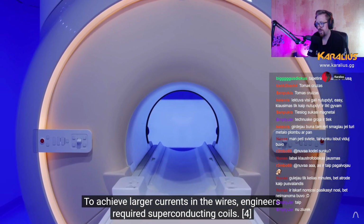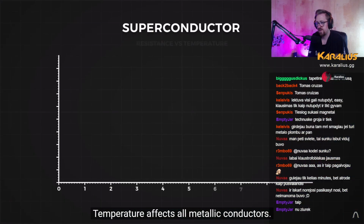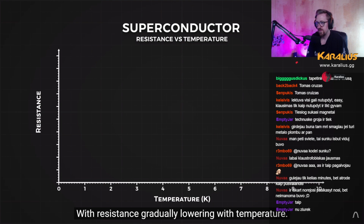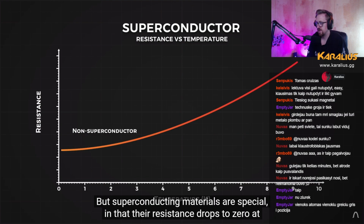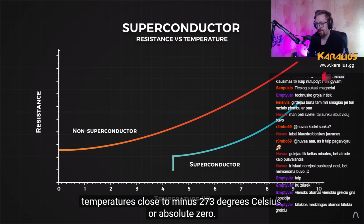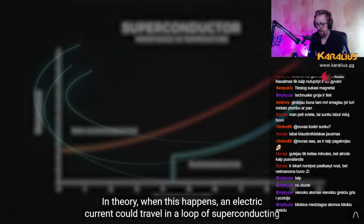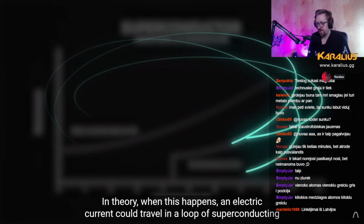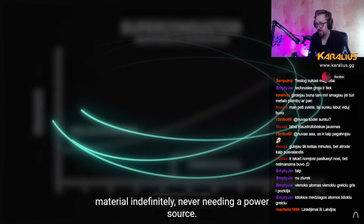Superconducting coils. Superconductors are another sci-fi technology. Temperature affects all metallic conductors, with resistance gradually lowering with temperature. But superconducting materials are special, in that their resistance drops to zero at temperatures close to minus 273 degrees Celsius, or absolute zero. In theory, when this happens, an electric current could travel in a loop of superconducting material indefinitely, never needing a power source.